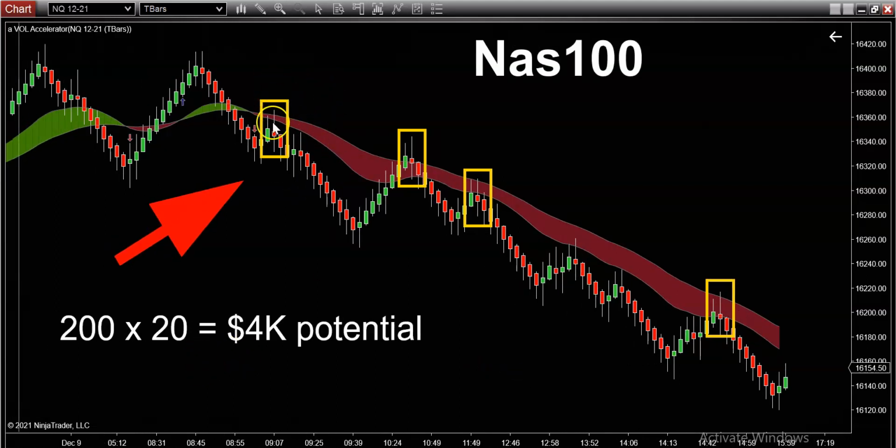This move from the first retracement box to the end of the market session, if all you did was just take the first opportunity and then just go about your day and come back at the end of the day and see how your trade did, folks, this was a $4,000 potential. Okay, just on one contract. Imagine if you fired off 2 contracts or 4 contracts or even 10 contracts like many of my customers do, right?